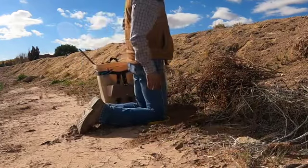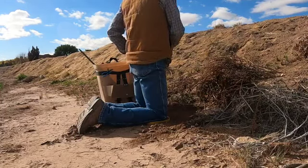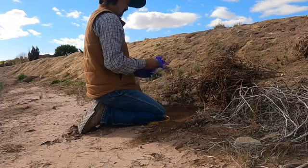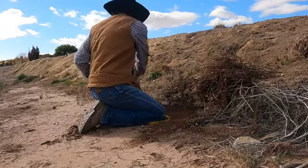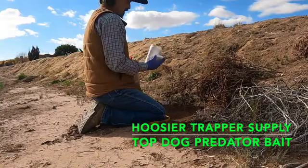Now, I'm going to go ahead and put on some rubber gloves, because this bait stuff stinks, and if you get it on your hands, it can go with you for a little while, stick with you. I don't want that on my hands all day. I use Top Dog Predator bait from Hoosier Trapper Supply.